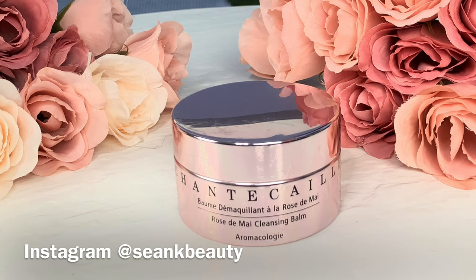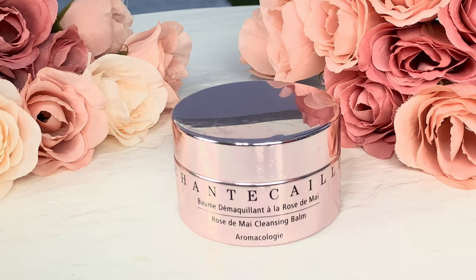So what I can say about this is that it doesn't strip your skin, and we do want to use a makeup remover, especially when we're using eyeshadows that we can't get off with just going in with a cleanser.